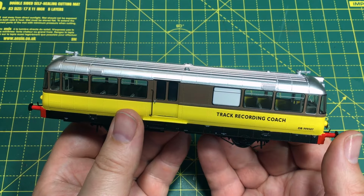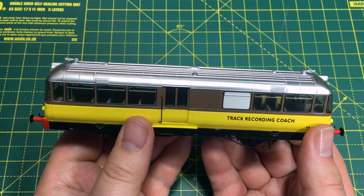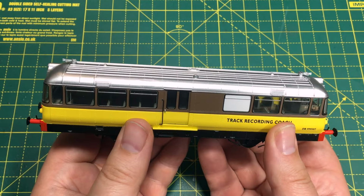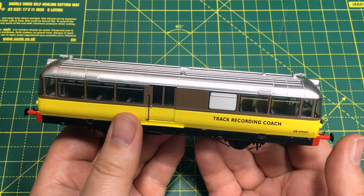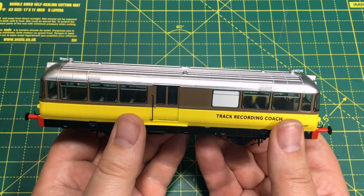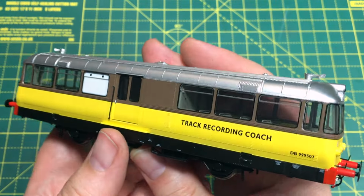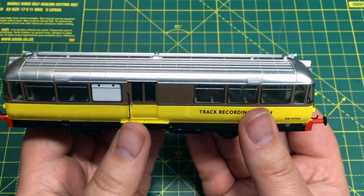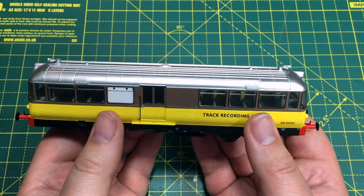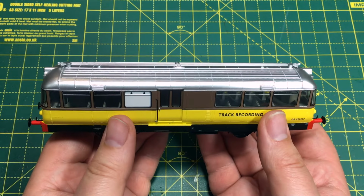On a model such as a track recording coach, what we need is a whole bunch of men in suits and maybe some overalls and a shirt and tie, of course, keeping the standards up. They would be in there on maybe a jolly upper branch line just to see what's what, or perhaps actually knuckling down and getting the job done, recording the track work. Either way, it's a great opportunity to get some cameos in there, and it's a lovely rendition of this model with no marring from that underslung motor, which does not protrude into the saloon area at all.